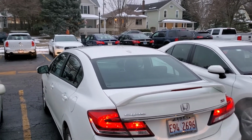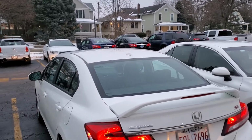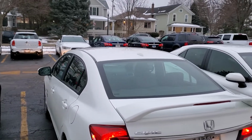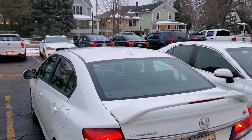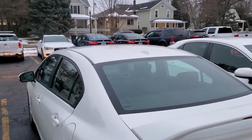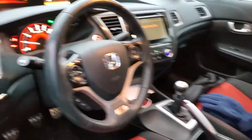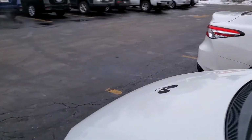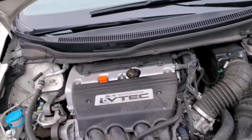So when I was shopping for a new daily driver, I decided to pick arguably the most bulletproof car imaginable, and that is this. It has a naturally aspirated 2.4 liter engine, 6-speed manual, and it revs to almost 7,500 RPMs. So it's a cheap car that feels like a supercar and also doesn't break.